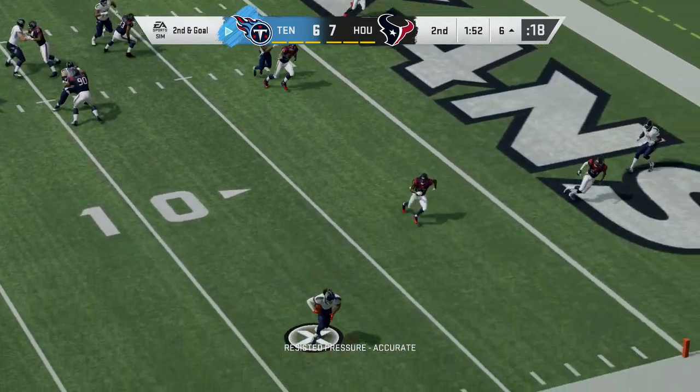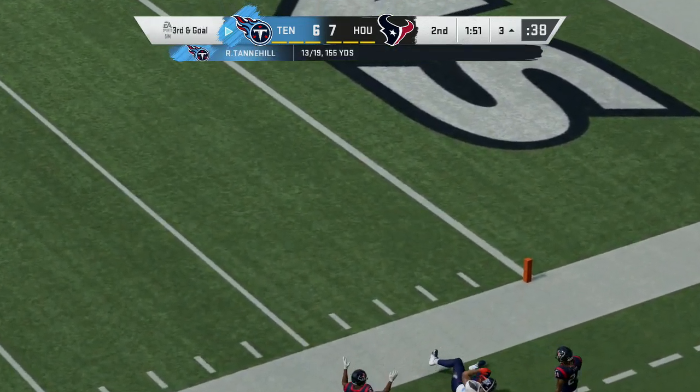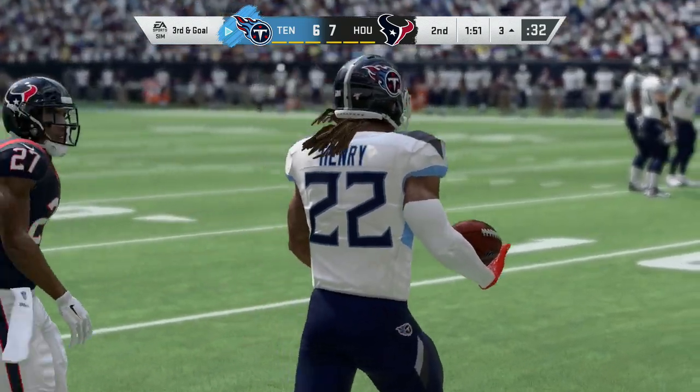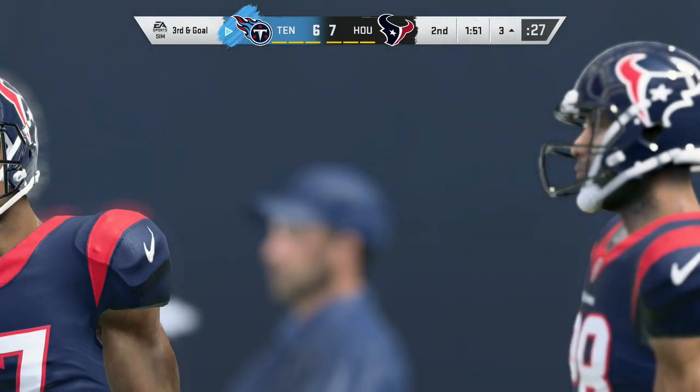Second down and goal. Tannehill, he completes it to Henry. Only 3 yards there on the completion. That'll lead to a third and goal. I know most of the time when the ball's in the air, you're thinking wide receiver, tight end, but running backs, they can be a big part of any passing offense nowadays.